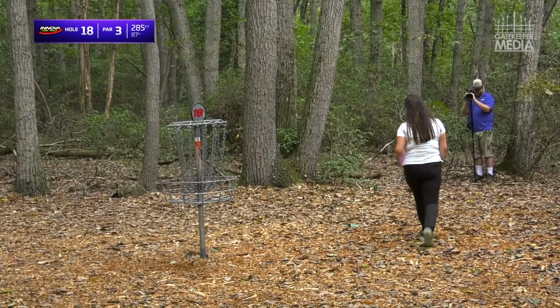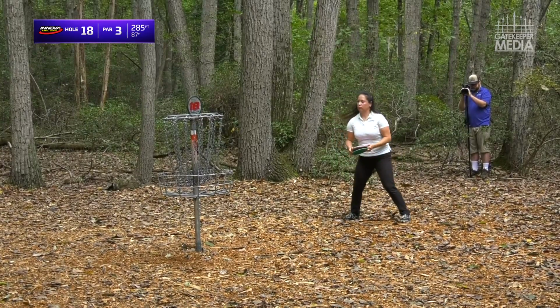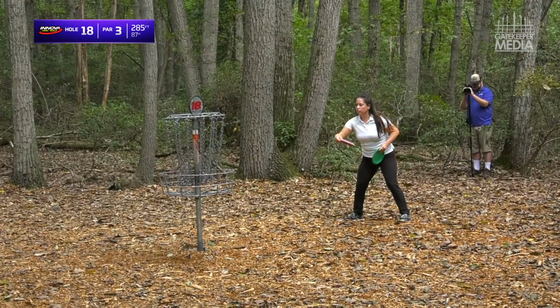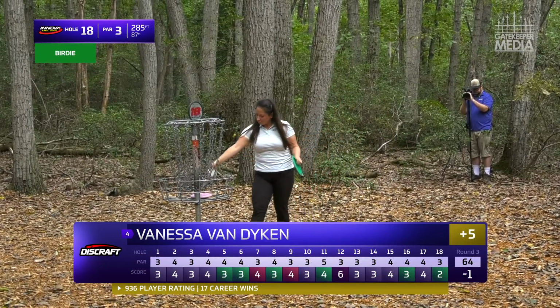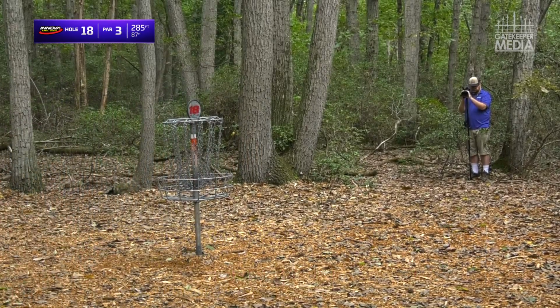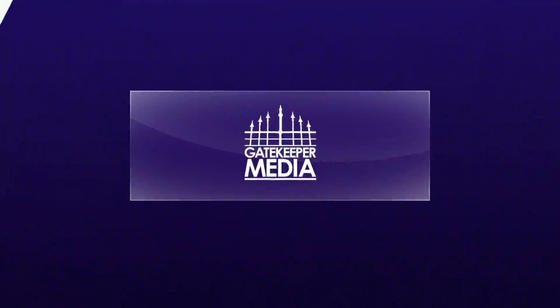A strong weekend. And it looks like Vanessa has put up a really good round herself here. Yeah. Finally getting to her beautiful drive on this last hole for a birdie. And she finished at 1 down and 5 over overall. These ladies played so well on this last round.